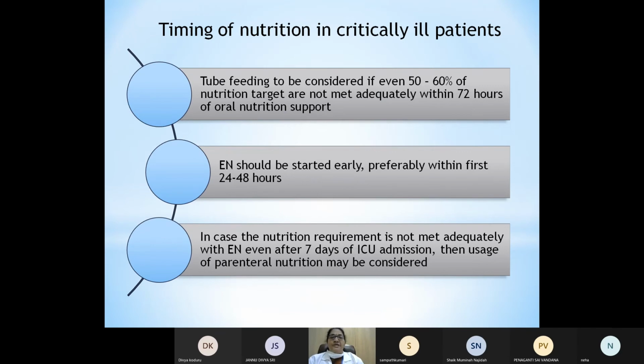And timing of nutrition in critically ill cases. Tube feeding to be considered if even 50 to 60% of nutrition targets are not met adequately within 72 hours of oral nutrition support. Enteral should be started very early, preferably within the first 24 to 48 hours. In case the nutrition requirement is not met adequately with enteral nutrition, even after 7 days of ICU admission, then try to use parenteral nutrition.